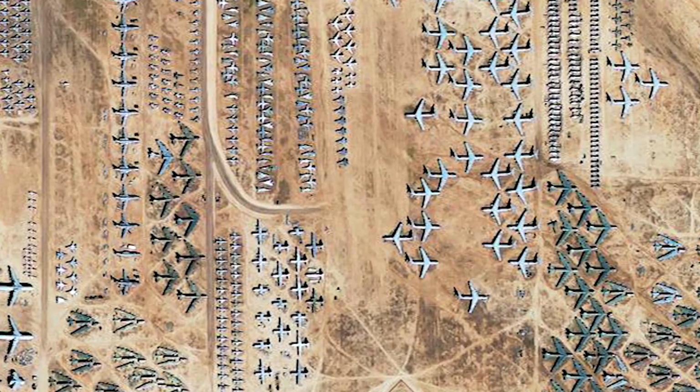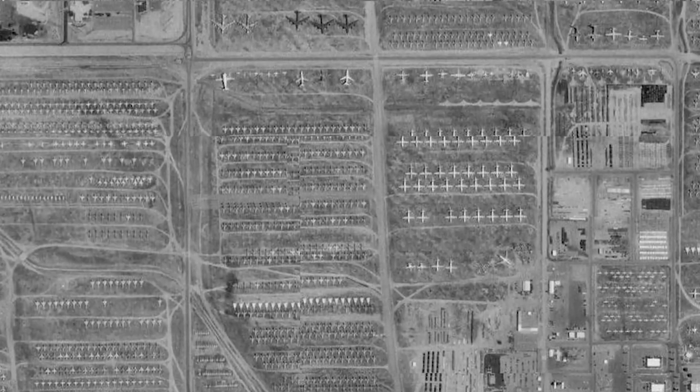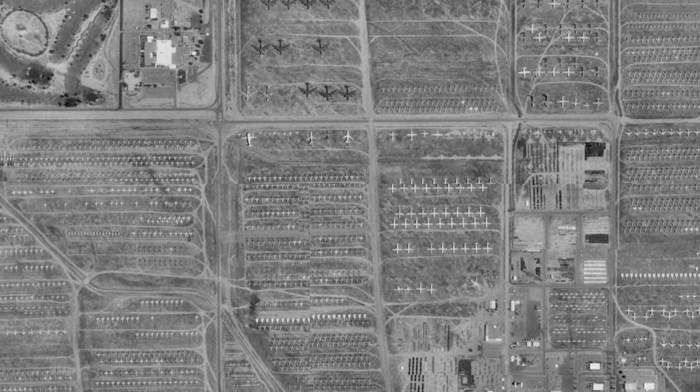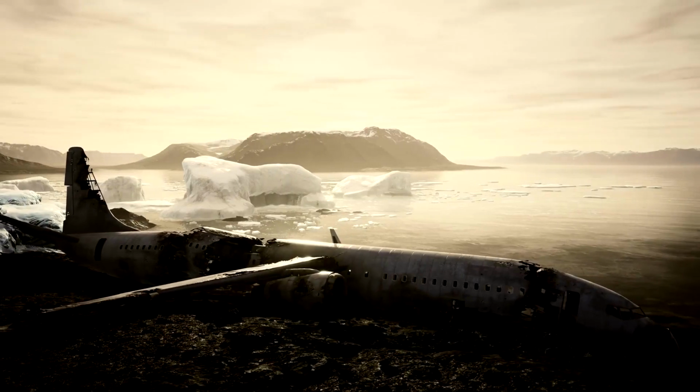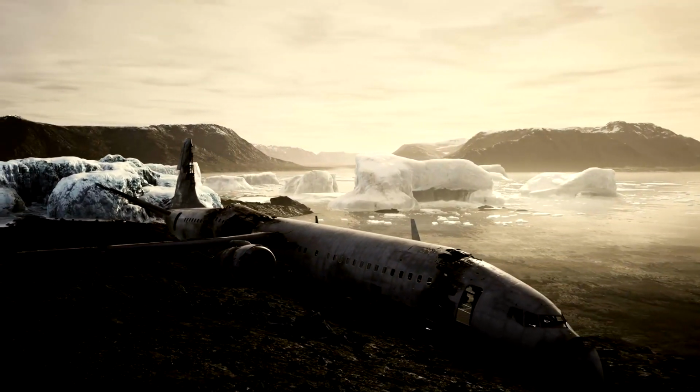That said, there's a good reason this location was chosen. Due to its altitude and dryness, the aircraft don't decompose as quickly, which means that it's also one of the best sources of spare parts on the planet. In other words, it's like one of those scrapyards where you can buy car parts for your old car, except a lot more difficult to gain access to.